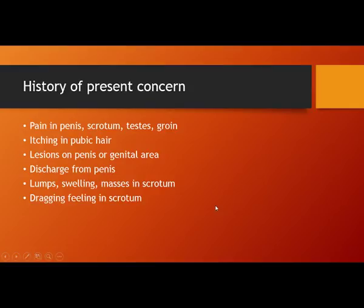So, history of present concern. Maybe the patient comes with a problem of the penis itself, and of course any symptom that they have you'd want to do cold spa on. If they have a pain, is it constant? Is it intermittent? Under what circumstances does it occur? These are going to give you clues as to what might be going on.